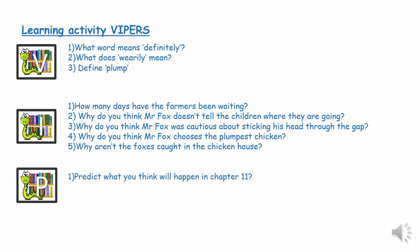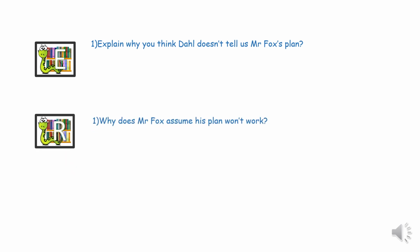P for predict. Predict what you think will happen in chapter 11. E for explain. Explain why you think Darryl doesn't tell us Mr. Fox's plan. R for retrieve. Why does Mr. Fox assume his plan won't work? And why won't Mrs. Fox be much help? Where do the foxes dig?